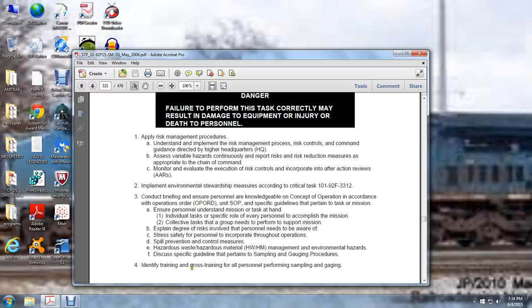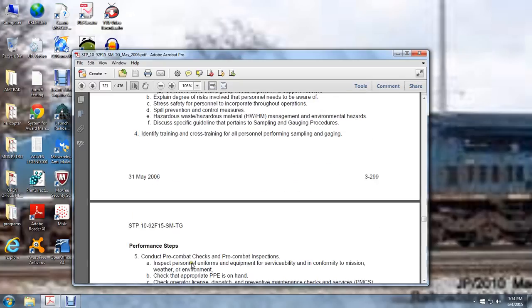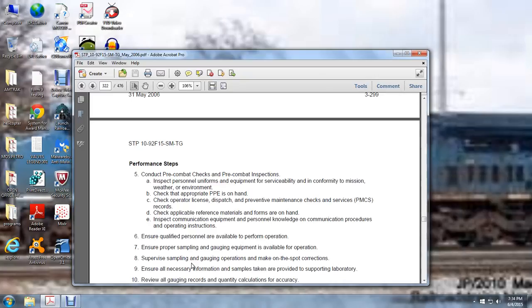Discuss specific guidelines pertaining to the sample gauging procedures, identifying the training and cross-training for all personnel performing sampling and gauging. Conduct pre-combat checks and pre-combat inspections. Personnel uniforms and equipment must be serviceable and in conformity with the mission, weather and environment. Check for the appropriate personnel and equipment on hand. Check the appropriate license and dispatch. Preventive maintenance: check service records. Check applicable reference materials and forms on hand. Inspect communication equipment, and ensure personal knowledge of communication procedures and operating instructions.